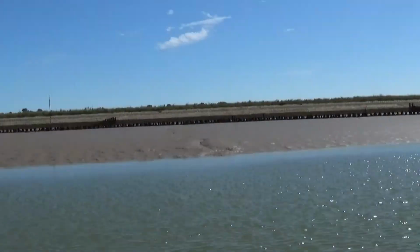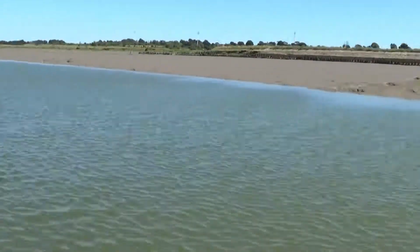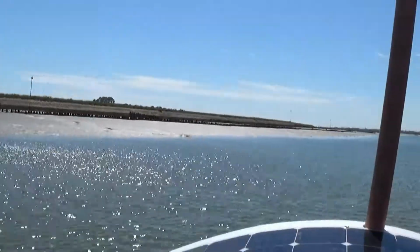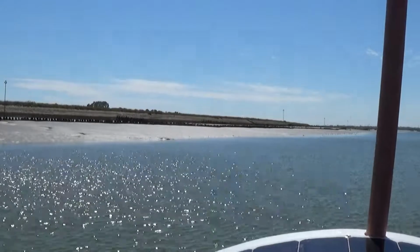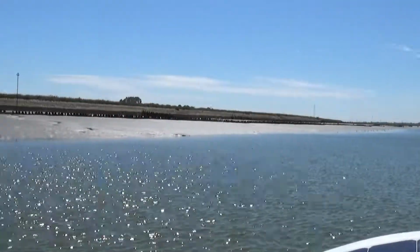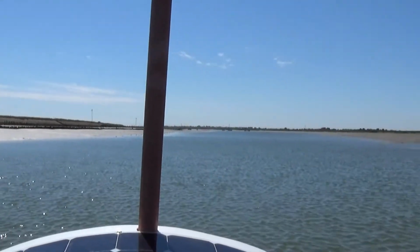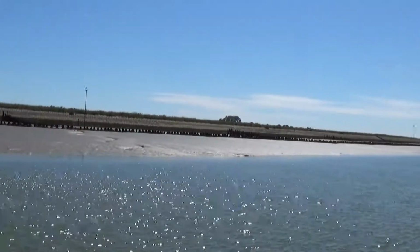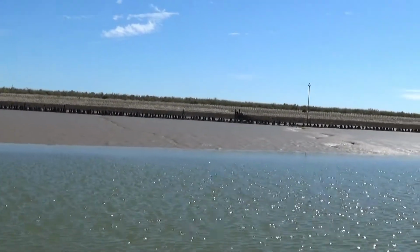A few egrets feeding up there, and really an absolutely beautiful day. Still 12.8, 12.9, even after I've been gunning it for a little while. So basically battery untouched from the time I left. Great stuff.